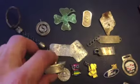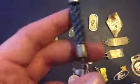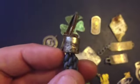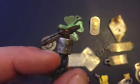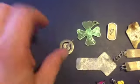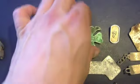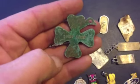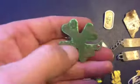This is the Jenny from Forrest Gump. This is a Forrest Gump keychain. I didn't even know they made Forrest Gump keychains, but it says on here, Bubba Gump Shrimp Company. So that was pretty funny. That was a neat find. A little charm. Somebody's lucky charm they dropped. Somebody's 4-leaf clover. It says Lucky Charm on it.